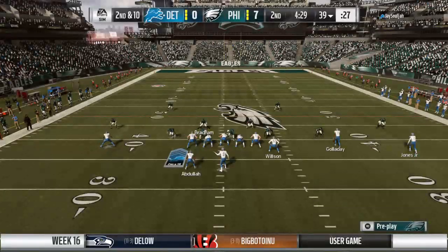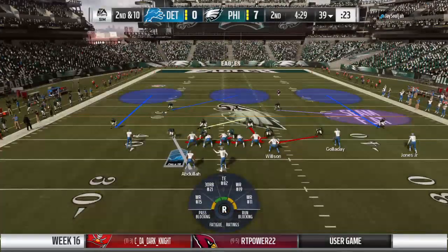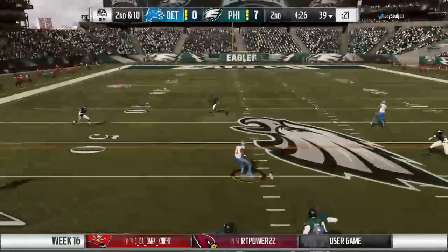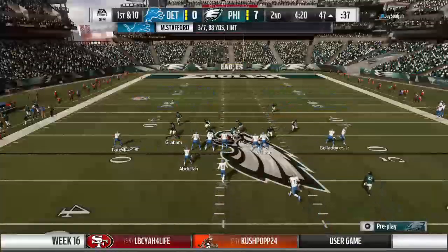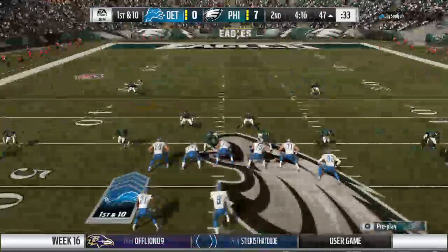Ready? Yellow 20! 11, 11. On 2nd and 10, Stafford. It's complete to Golden Tate. And he'll be taken down, but not before he gets into enemy territory. First catch so far for Tate, and he's got a first down.